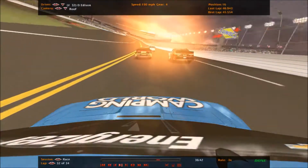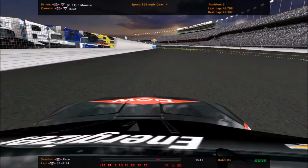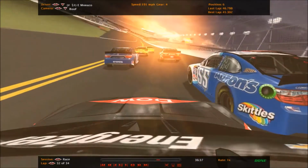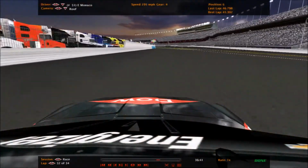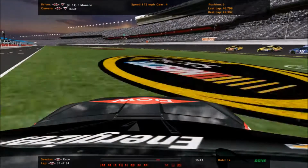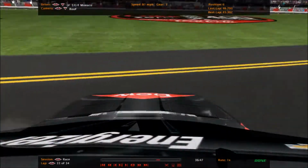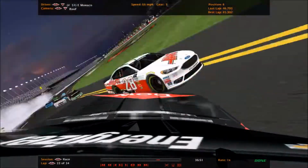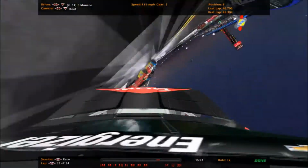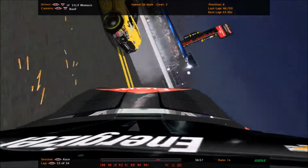Well, let's go on board with Monaco. I don't think I've done that yet. I haven't been paying too much attention, so I'm not too sure what happens there, but the AI gets kind of weird in the tri-oval. That's all I know. And then here goes the field. He does flip over. Flips over a couple times.